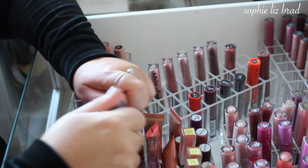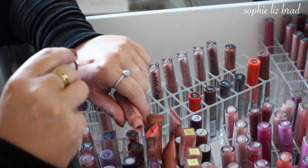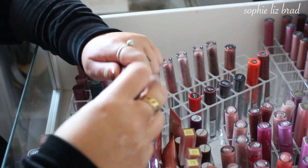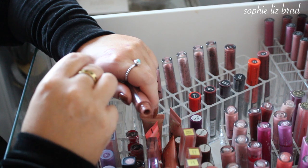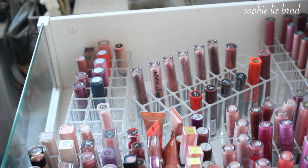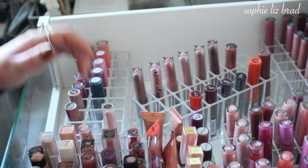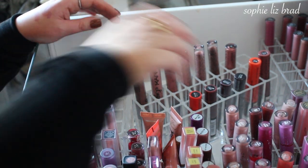Stockholm, I'm gonna get rid of. Nothing against these. These are probably one of my favorite lip products ever, but I think they're just really dried up. That's dried up. And then Abu Dhabi. It's a really nice shade. It's a little bit dried up, but I might keep it and just roll with it. I've got one more space for a NYX. Oh, I've got all these as well.